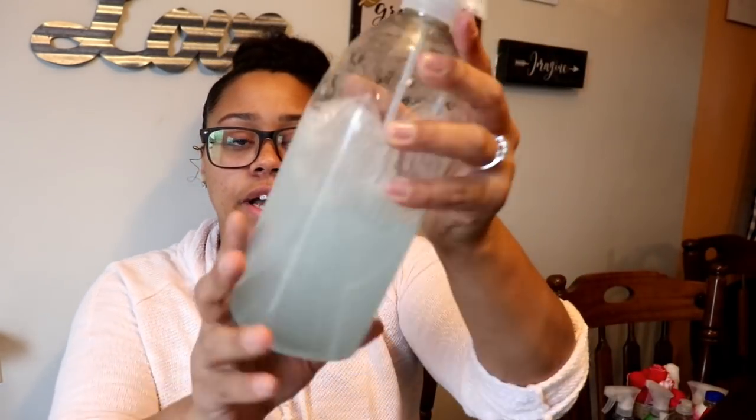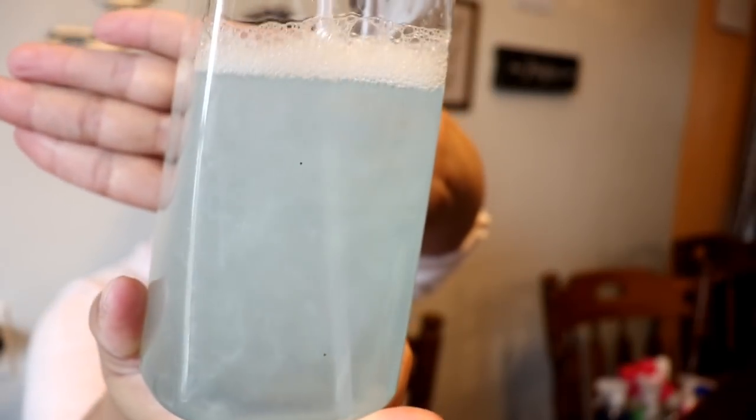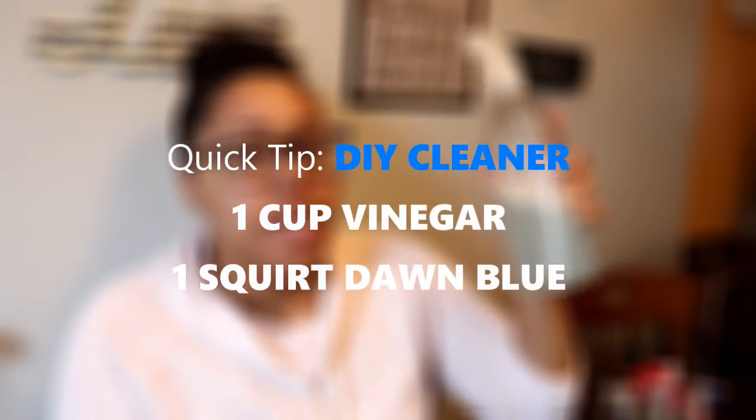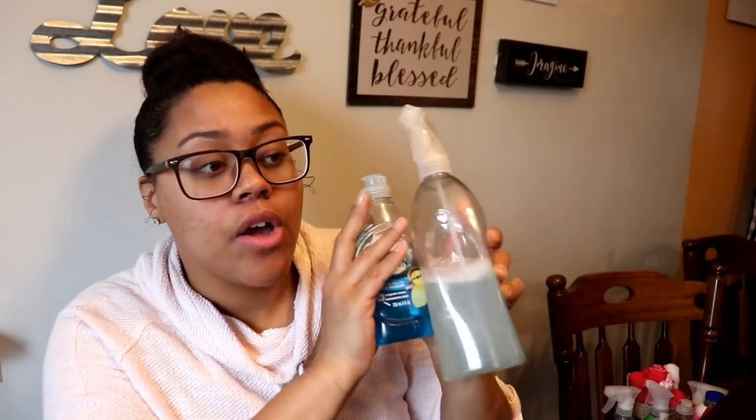And then also for the bathroom, I have this right here. You guys are always asking me, what's in that blue bottle? You see how it moves around and gets misty? That's just the vinegar mixing in with the Dawn Blue. If you just have only these two things, you can clean your entire house, literally. I only have the rest of this stuff because I can, you know what I mean? Because it makes me motivated to clean.